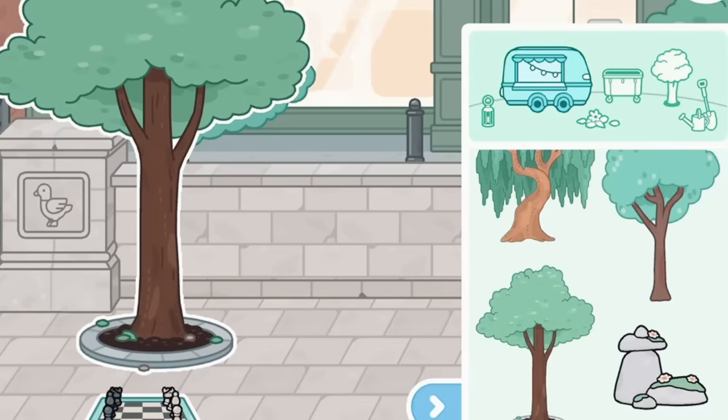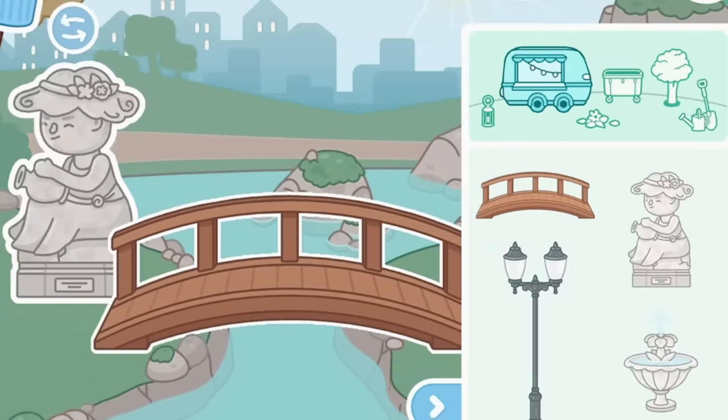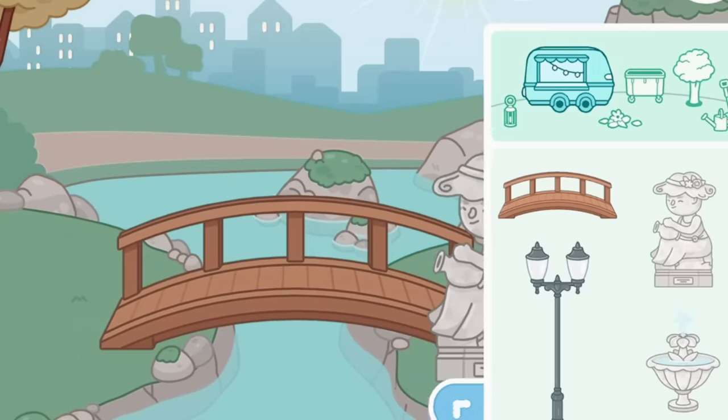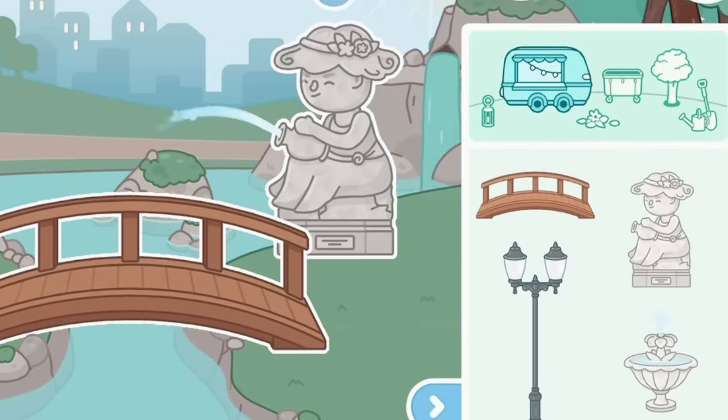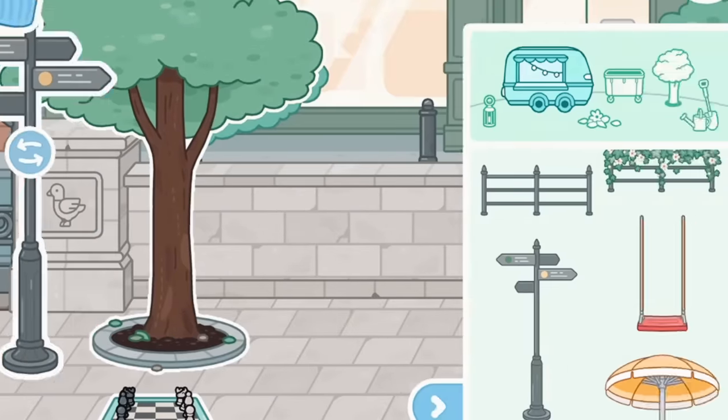Well, this one's really big. Oh, you can take this bridge off. There's also this little statue. If you press it, there's some water that comes out. There's a bunch of stuff in this section.